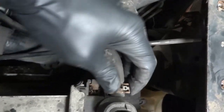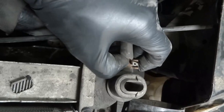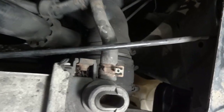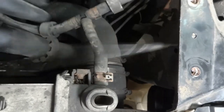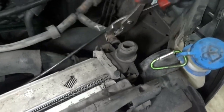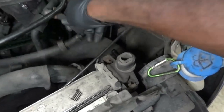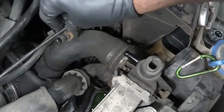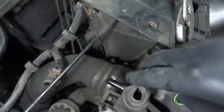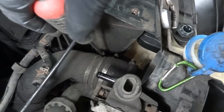Okay, so actually I'm gonna disconnect this radiator hose, this small radiator hose, and then I'm going to undo this clamp over here. Now let's do that. So we're gonna push this out of the way. Alright, so right there, so that's removed. So now I'm gonna undo this clamp for the air cooler tube.